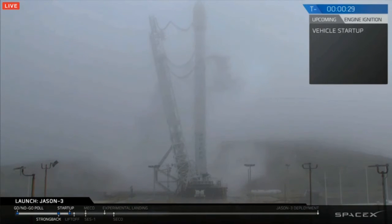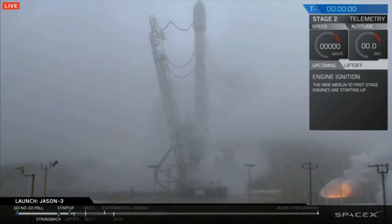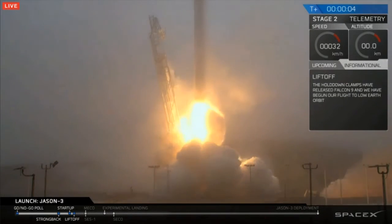T-minus 30 seconds. T-minus 20 seconds. T-minus 15. 10, 9, 8, 7, 6, 5, 4, 3, 2, 1, 0. Stage 1 ascent burn. Lift off of the Falcon 9.